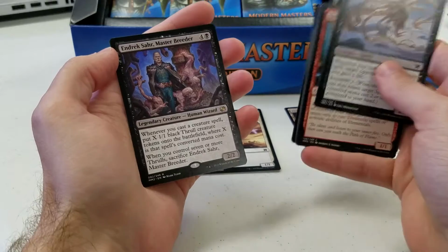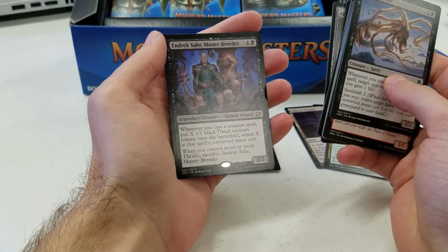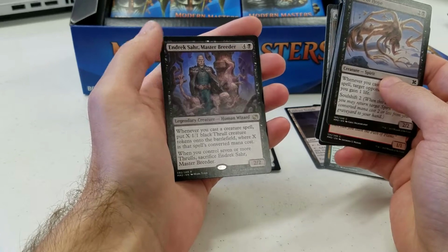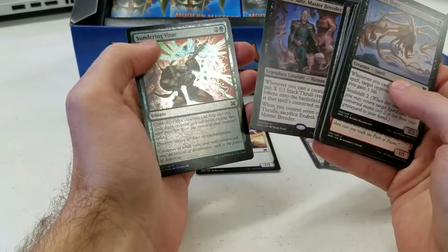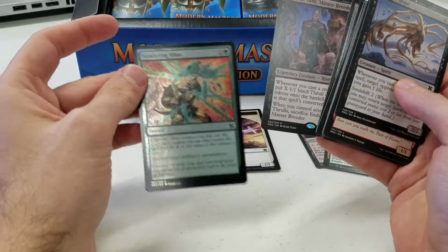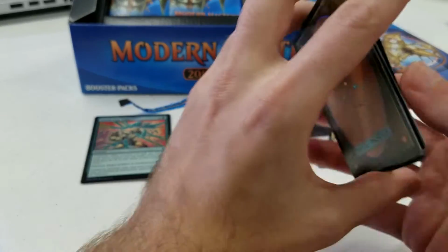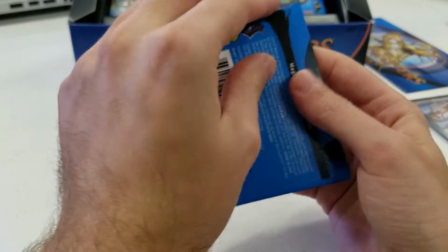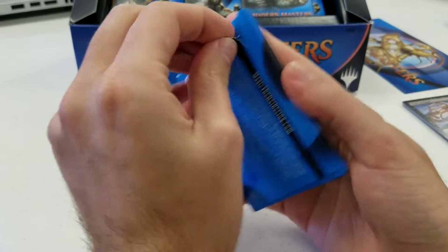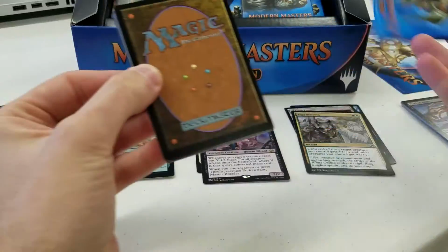Endrek Sahr, Master Breeder, a legendary human wizard for 4, very expensive. If you control seven or more, sacrifice it. I was hoping it turns into something, but it's just sacrifice it. And a Sundering Vitae. That was a little lackluster. I was expecting a big transform or some other mechanic, but I guess there's not really transform cards in this set. No. So we will not be seeing transform unless something has gone horribly, horribly wrong.